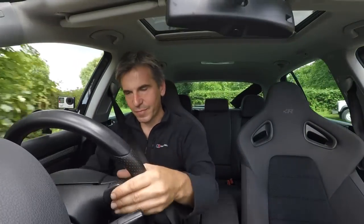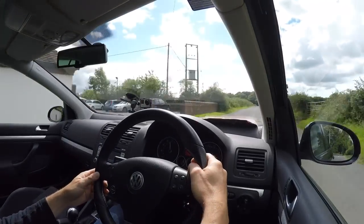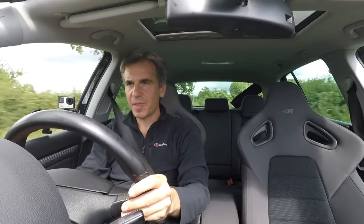But as you've probably seen from other clips, it's much more willing to give that lovely R32 noise, as if there's been a bit of time spent developing it to sound good. While with the other car, the Mk4, they just put the exhaust on and thought, well, it's a V6, it's going to sound good. With this, they've made the effort to make the most of that. You can't beat it. The other big progress was with ride quality.